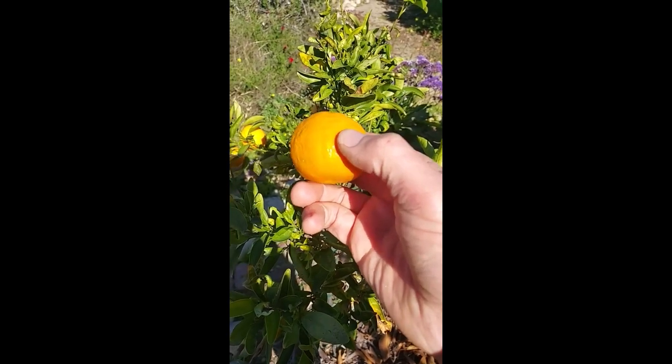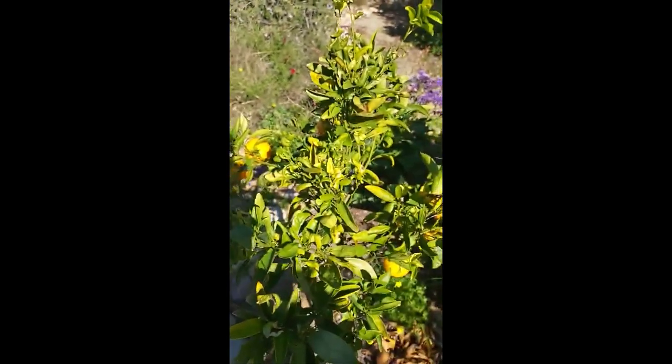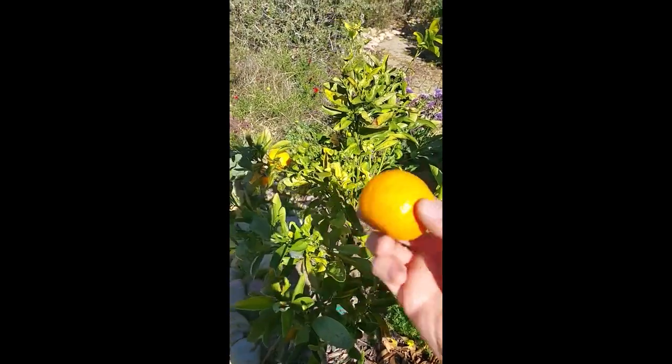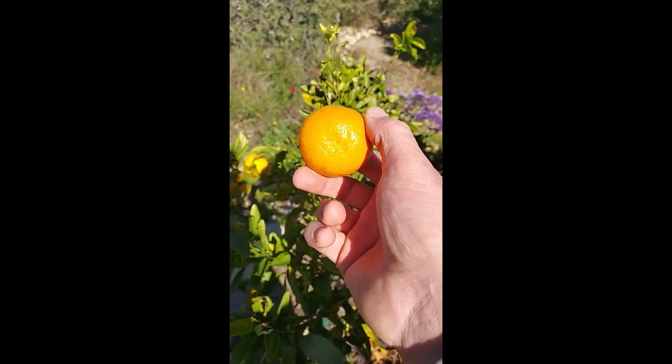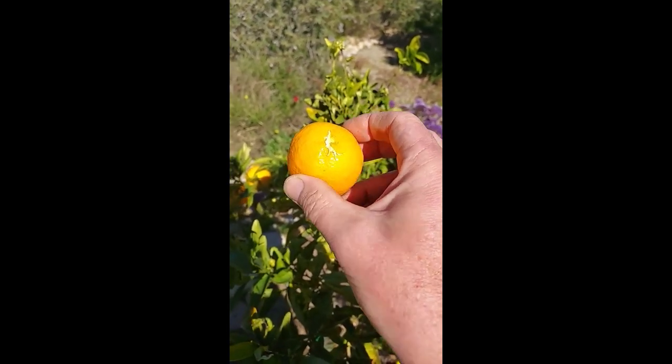What's up, plant lovers? I just got to post a win here. I picked up this tree. It's called a pixie mandarin from a local nursery, and this is the first time it's produced fruit for me, and I have to say it's excellent.